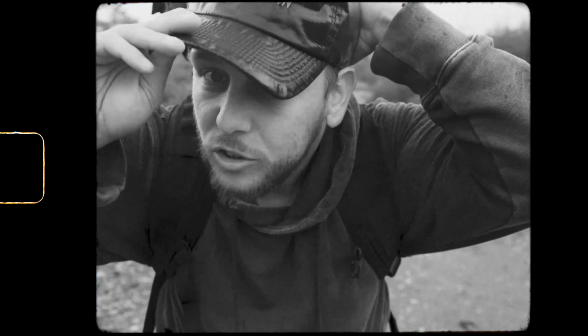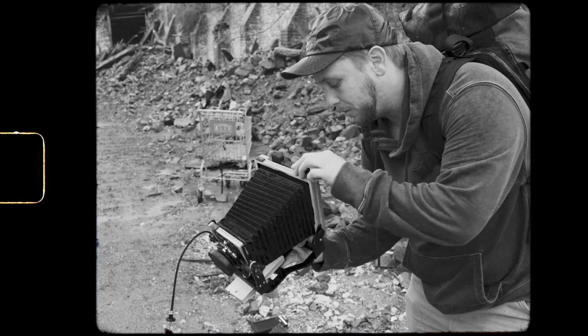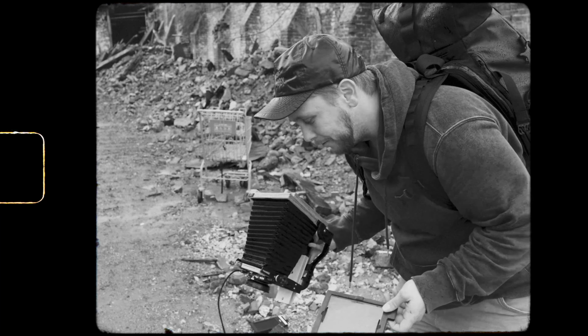I ended up dropping the 4x5 for the first time. That wasn't much fun. As you can probably see, I just dropped my 4x5. For some reason, my tripod just came loose and then just dumped it all out. But fortunately, I have my lens cap on. There's dirt all over it now. I haven't checked to see if it's broken or not. That's a good sign. Nothing broken. Sometimes the things you do to document a place can be pretty uncomfortable.